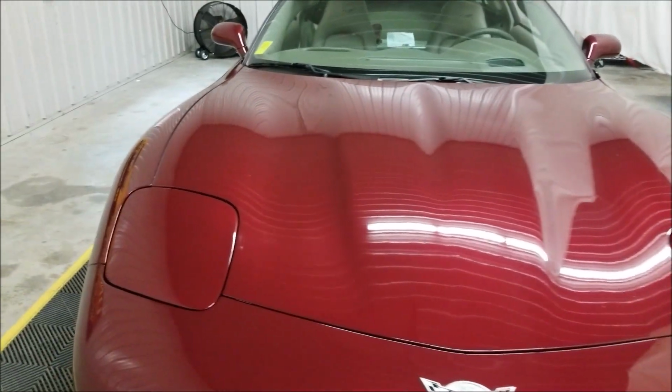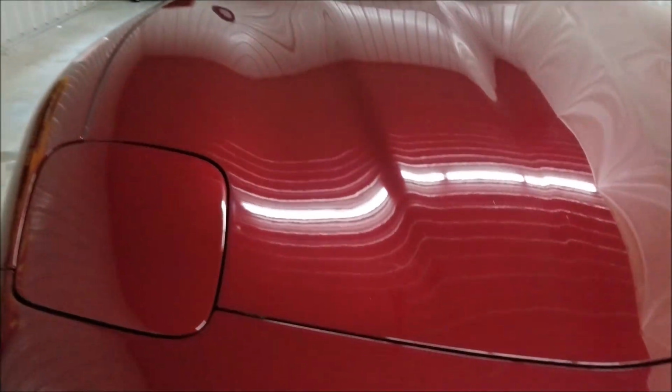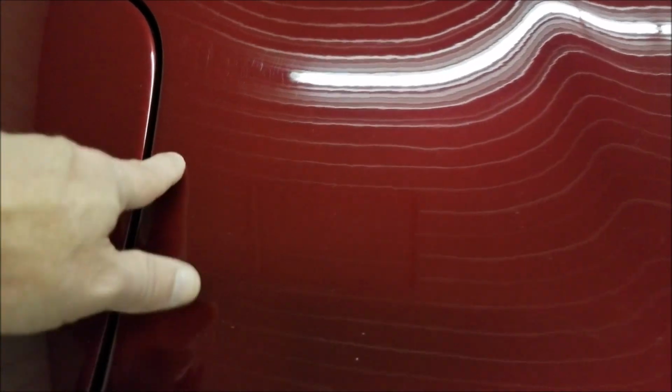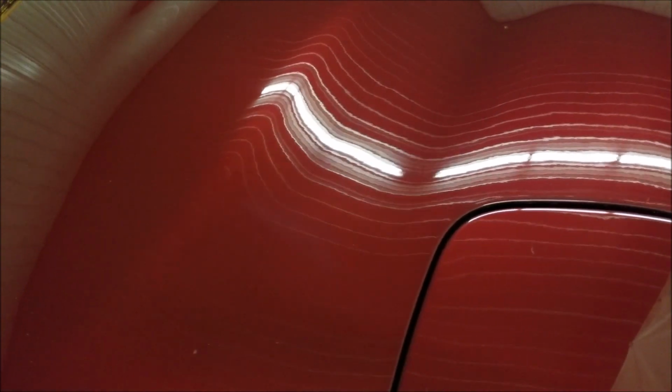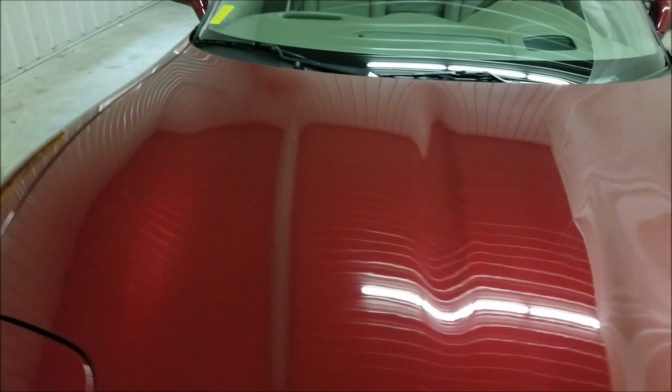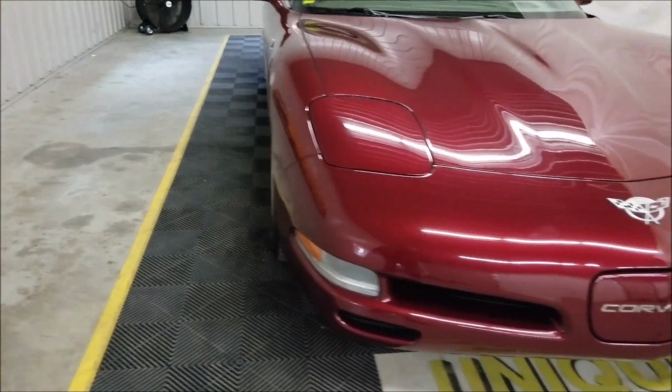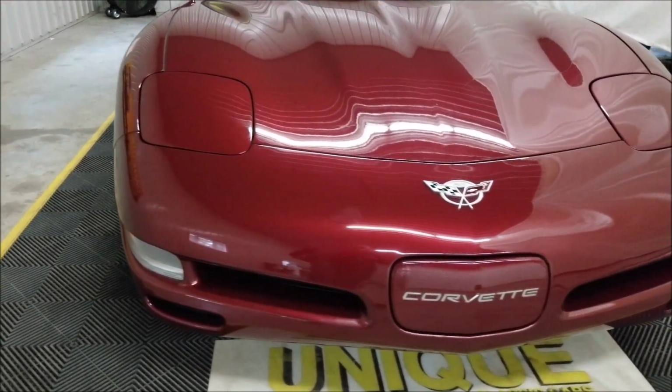As you can see, very nice shape. You're going to have a few tiny imperfections in the paint where you'll pick up just a little bit of chips or what have you. But as you can see, the nose of this car is very, very clean. Approximately 32,000 miles on it, 31,900 and some, I believe it is.